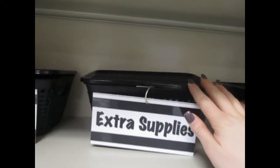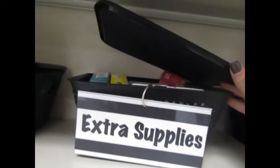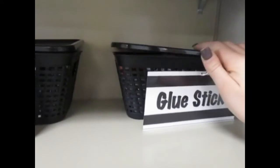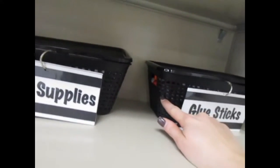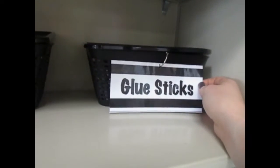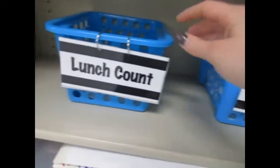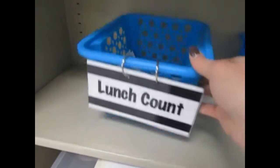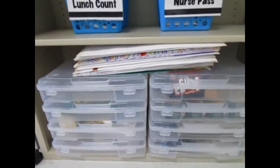And then I have extra supplies. This is more so for me. It just has like paper clips, command strips, batteries, things like that. And then a whole thing of glue sticks in here. I got these containers at, I think, the dollar store as well. And then I made these labels on Microsoft Word. And then below here, also from the dollar store, this has the lunch count in it, and then also nurses' passes.